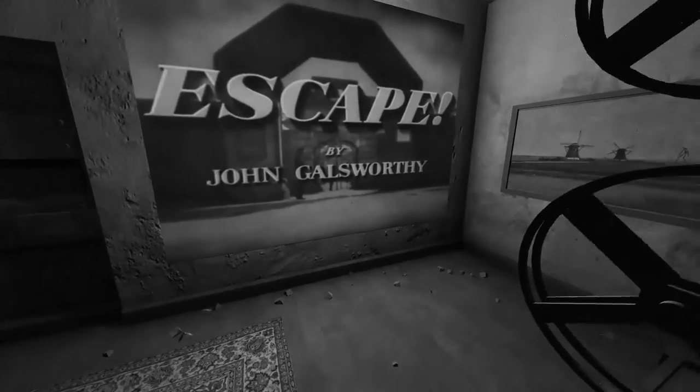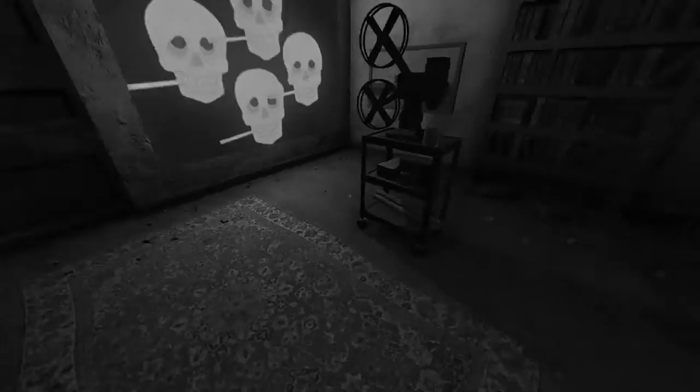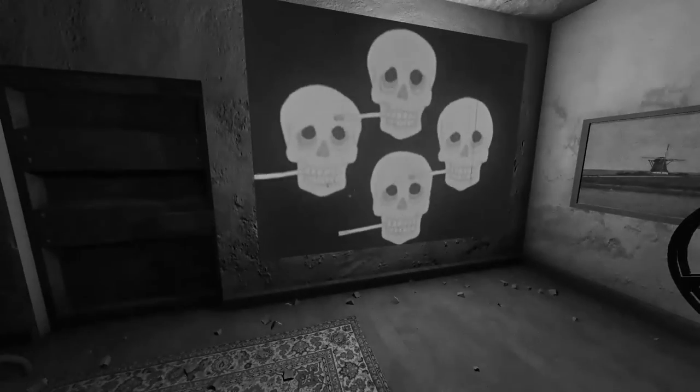Escape! I'm trying to, John! The skull, hold up, with a cigarette. I can't click on any of the cigarettes. Come on, damn it! Tell me something!